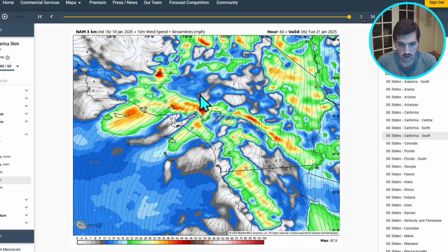Thankfully, most of the fires have been put out or mostly contained at this point, but any new fire starts are going to be able to spread rapidly because there's going to be some very dry humidity values, which I'll show you here in a minute.